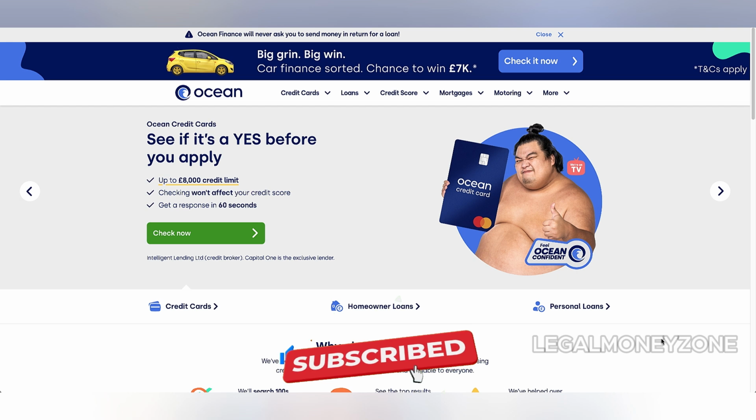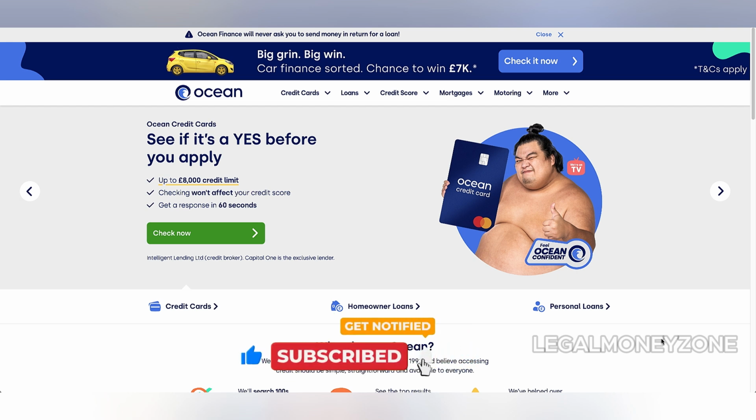Many reviewers on forums like Reddit and Quora have criticized the card's high fees, which can include annual fees, late payment charges, and foreign transaction fees. Additionally, the credit limit offered initially tends to be low, which may frustrate those looking to make larger purchases.